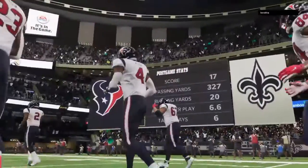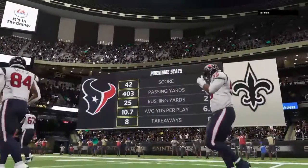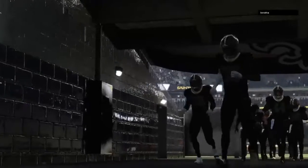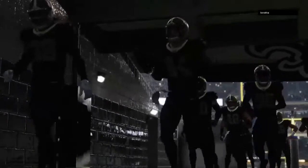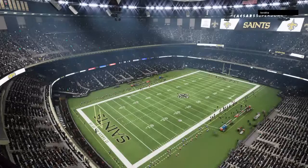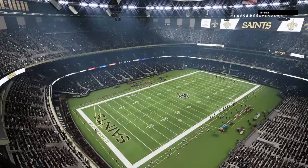So for the Texans, they run their mark to 6-2 on the year. And they'll get another road test next week as they have to go to Santa Clara to take on the 49ers. Meanwhile, for New Orleans, they drop back to 500 now at 4 up and 4 down. And they'll be at home for one next week as the Atlanta Falcons come to town.